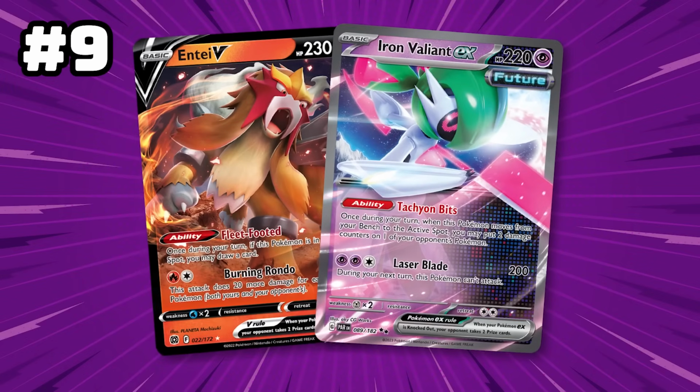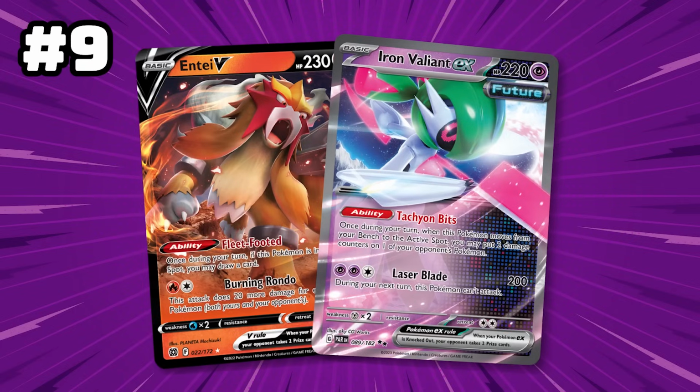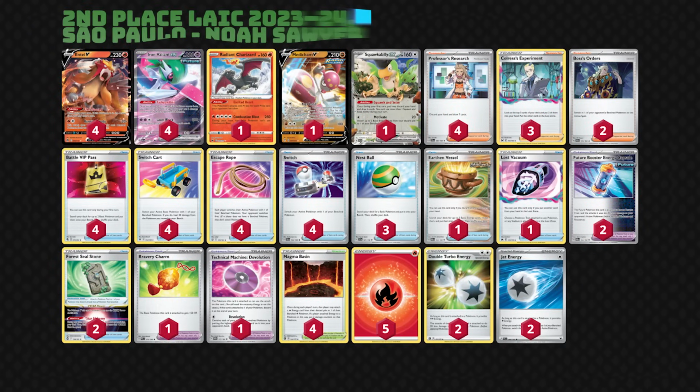Next at number 9 is Entei V Iron Valiant, which hasn't had a ton of success thus far, but it did get second place piloted by Noah Sawyer at LAIC, which is really boosting it up in the rankings.